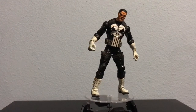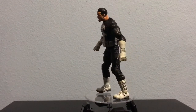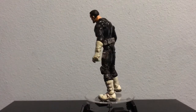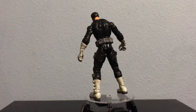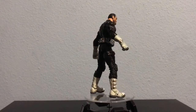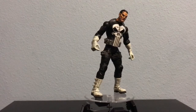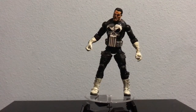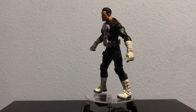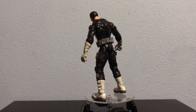But that's alright, because again, this figure is really pretty cool considering just the way he is. Again, I'm a big Marvel Legends fan as well, especially the old toy line. Some of them weren't as good as others, but this is, I think, one of the better Frank Castle Punisher action figures out there. So this is a pretty good find for myself, for 99 cents.